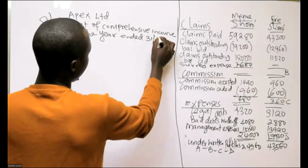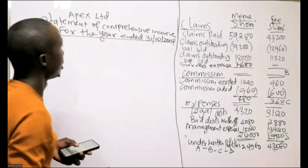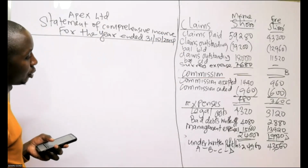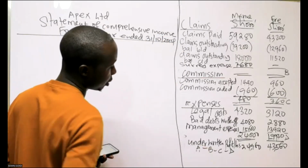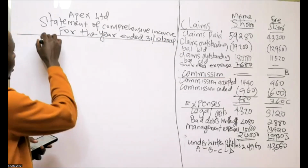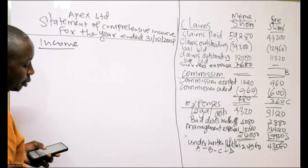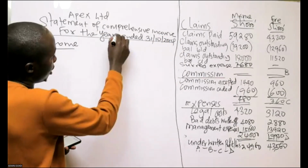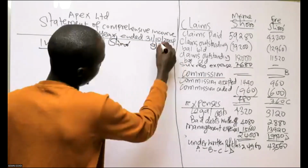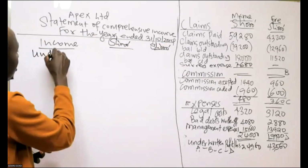Our financial year ends on 1st October 2014. So statement of comprehensive income. Now you start with this, underwritten profit or loss. It's an income. Remember that under the income statement, we talk about incomes and expenses, shillings in thousands. So income, we have underwritten profit.